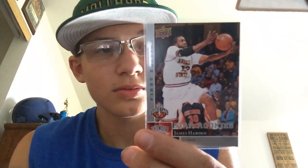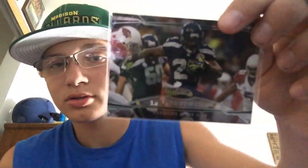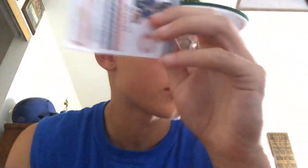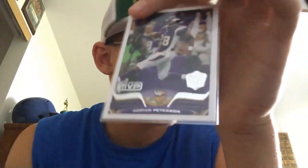Okay, here's basketball. James Harden, rookie card, I think. Yep. First edition. Marshawn Lynch. Jacob. I'm a Vikings fan, but I just looked this up. I looked it up and it was like $10, so it earned a spot as a cool card. Adrian Peterson, I'm a Vikings fan. So that's, no matter what, even if it was not expensive or anything, still going in cool card pile.